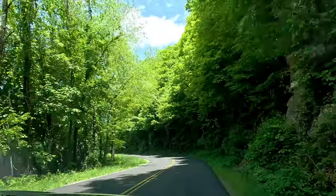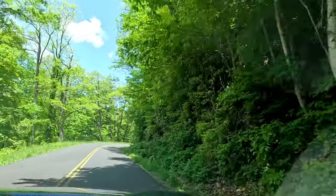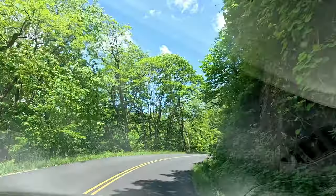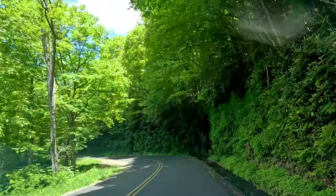At least this part of the road is nice and freshly paved. It's nice and smooth. No, it won't stay that way. We'll eventually run out of pavement. Ooh, waterfall.